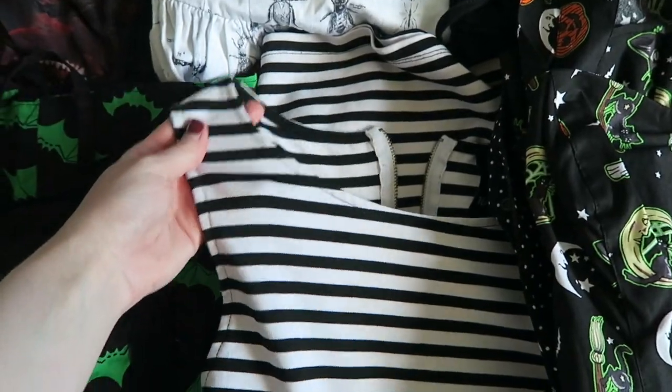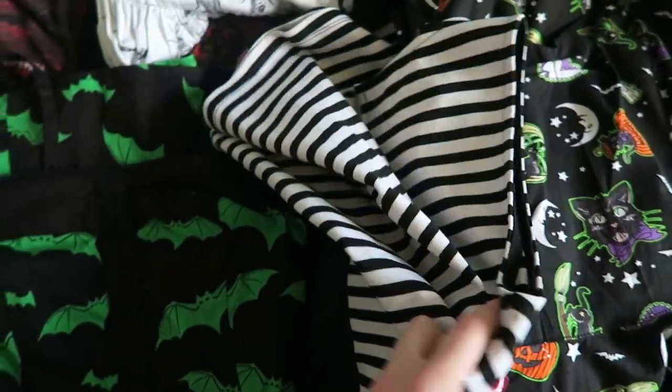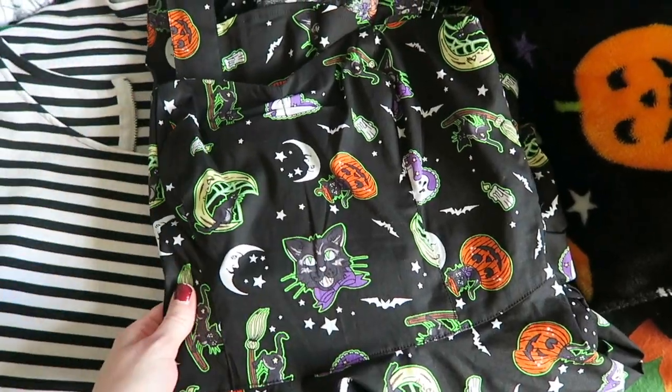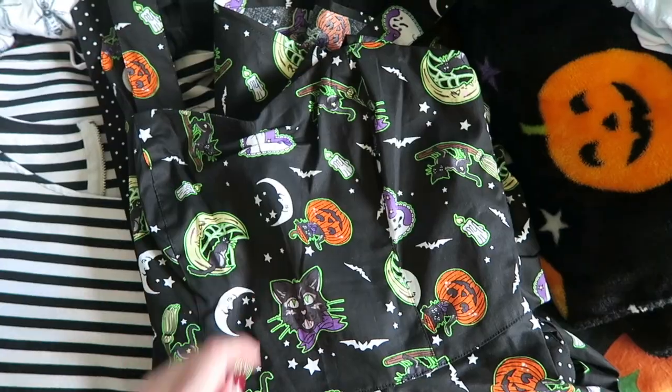This one is from H&M like 3 years ago and I really do like it, but the material is really heavy. So I'm not sure if I'll take this one yet. And this one, I love the fit of it, but it is kind of Halloween-y, so I'm not too sure. And this one is from Hell Bunny.